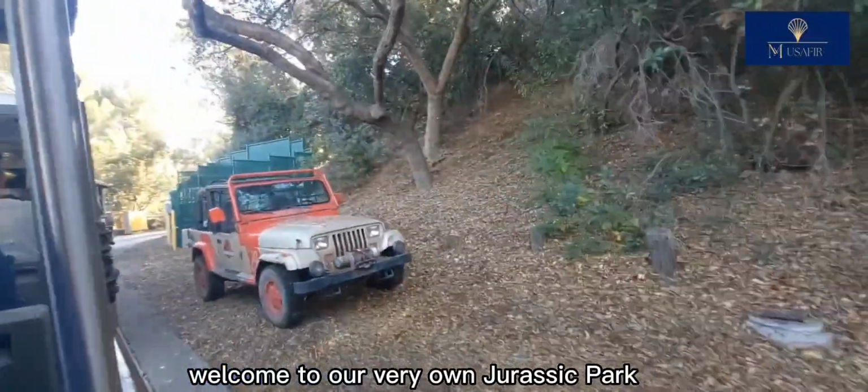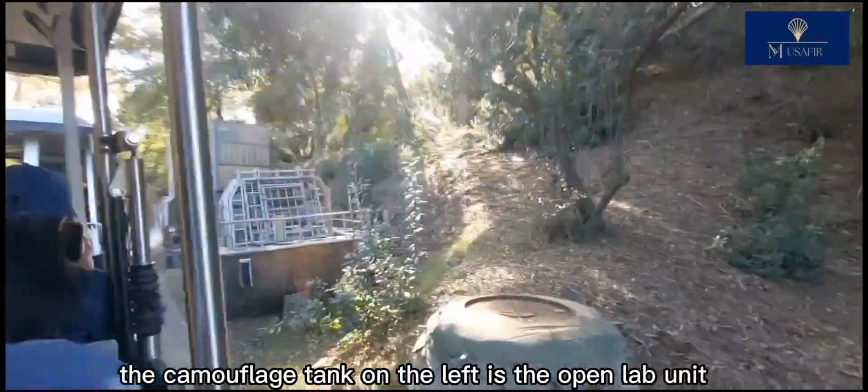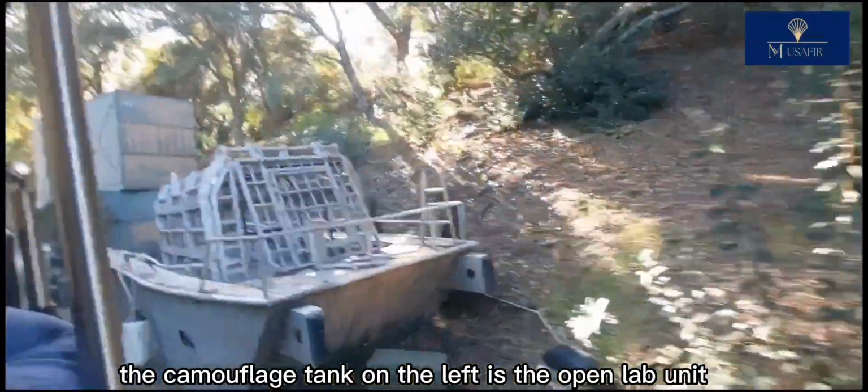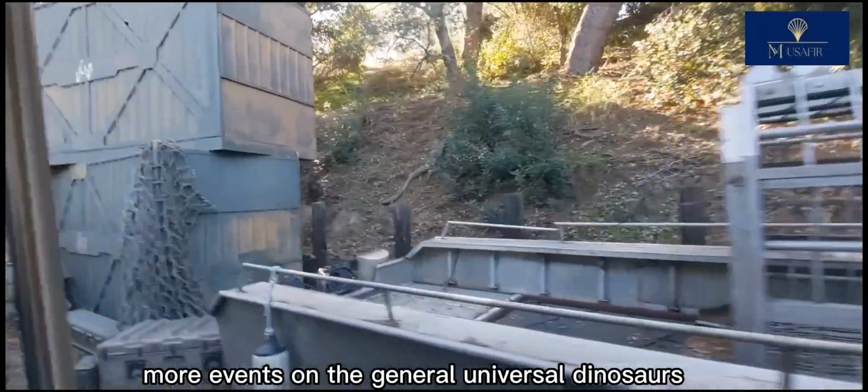Welcome to our very own Jurassic Park. And as we enter through these, the camouflage tank on the left is the mobile lab unit used in a scene in The Lost World. The second in the franchise starring Julianne Moore, Vince Vaughn, and Jeff Goldblum.